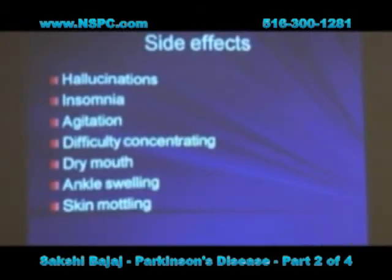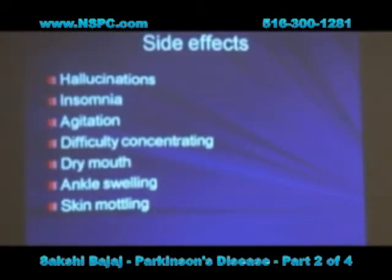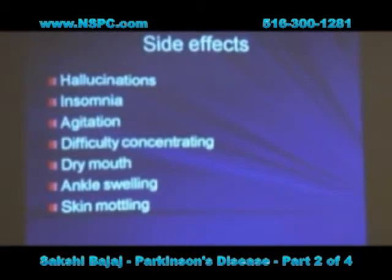And again, it has many side effects, like the ones common to all PD meds. Then you can have dry mouth, ankle swelling, and skin mottling. This is particularly common in the lower extremities. You might notice that the skin color changes. And when that happens, you should let your doctor know.